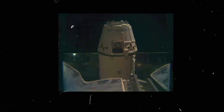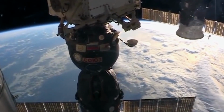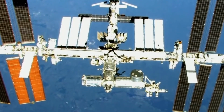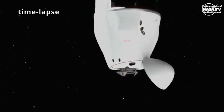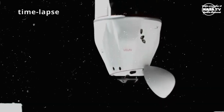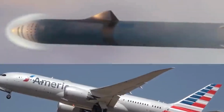Additionally, SpaceX plays a crucial role in resupplying the International Space Station, or ISS, through its Dragon spacecraft. The company's contract with NASA for commercial resupply services involves regular missions to deliver cargo and supplies to the ISS, supporting the continuous operation of the orbiting laboratory and its crew. Aside from satellite deployment and ISS replenishment, SpaceX also performs flights for commercial clients.